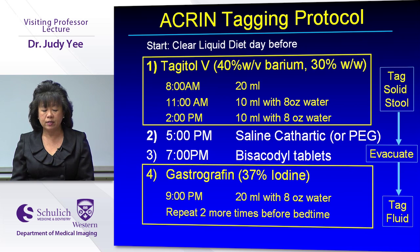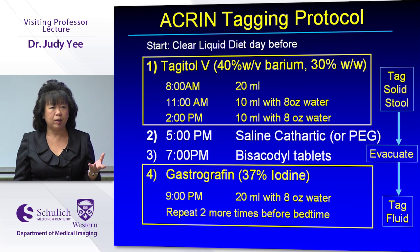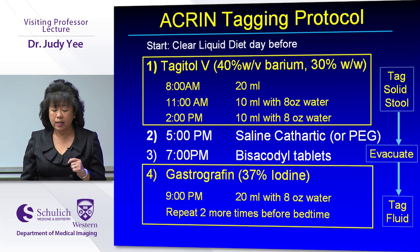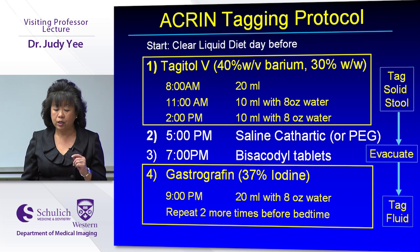On the day before the CTC, a barium product called Tagitol V is given in 3 divided aliquots, so at 8, 11, and 2, in 20 milliliters, and then 10 and 10. The goal of using the barium product is really to tag any residual stool. The patient then ingests the cathartic, and that will evacuate pretty much all of the solid material, or most of it. You can see bisacodyl or Dulcolax tablets are given in the evening.